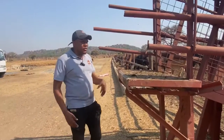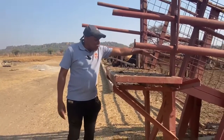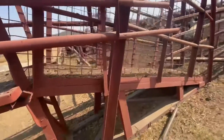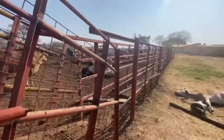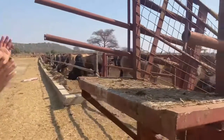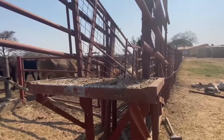You can also make use of sacks with soil. You fill them with soil, then you can heap them to form a shape that is like this. The idea is for the animals to be able to move smoothly either into the truck or outside, or into the pens. So we would expect something like this actually at a feedlot complex.